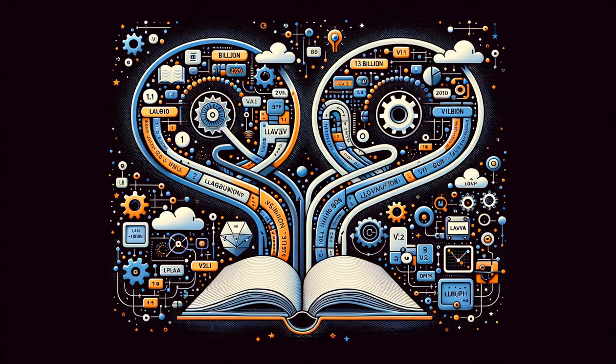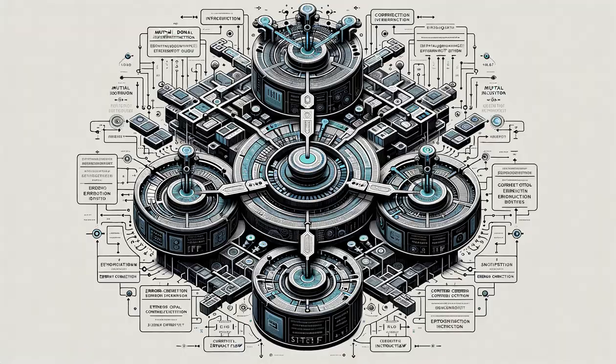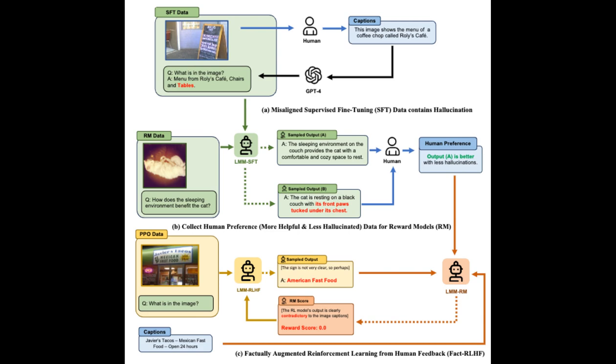The work involves two primary axes: a new factually augmented RLHF technique, FACT-RLHF, and a new synthetic dataset generated with GPT-4V. The system diagram is quite good, which at first looks like a normal three-stage RLHF process figure, but is really about the signal flow of correcting errors in multimodal instruction data.